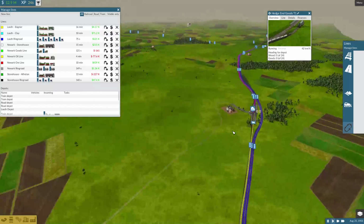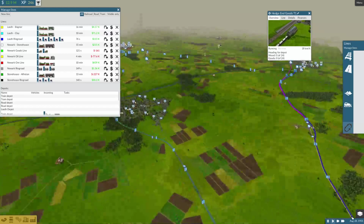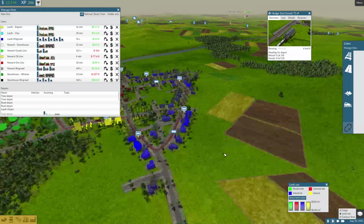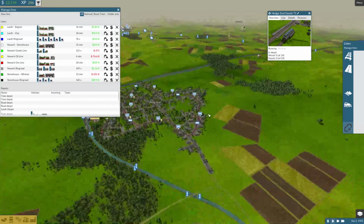Which is fine, we can bring it in the other way. So I think we should get a goods line going out to Kesgrave next. We'll do that. Let's just have a look where the land use is. Perfect. Out this way. So we can bring one in this side. So that's where we're going to bring it. We're going to aim for here.